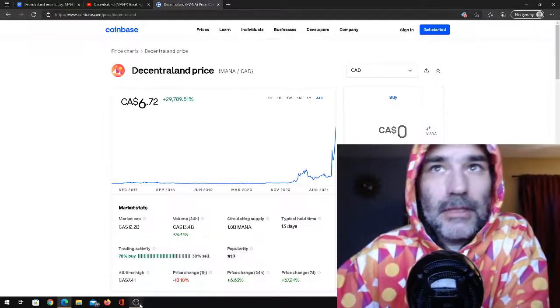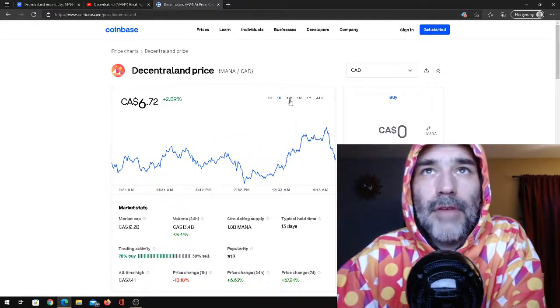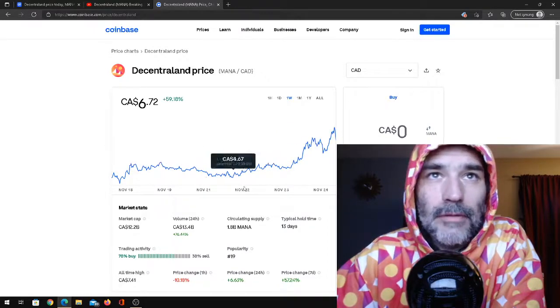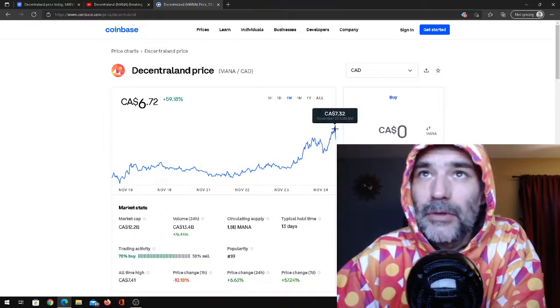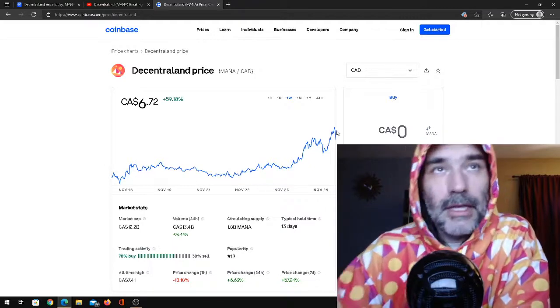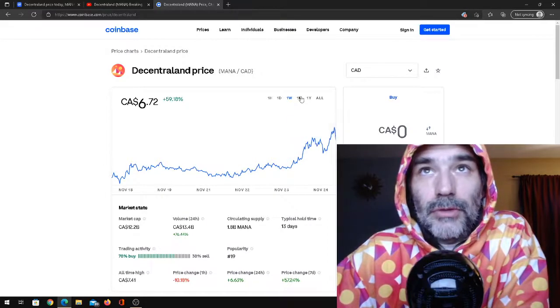So basically everything I said is happening, and in the last day we've had that continuation move. We had the holding of $5 since I made that video, and then we had the breakout towards $7.50, which is a 50% return from $5 Canadian. So now what we're doing is looking at the previous resistance levels.